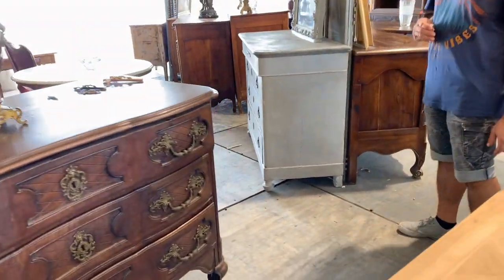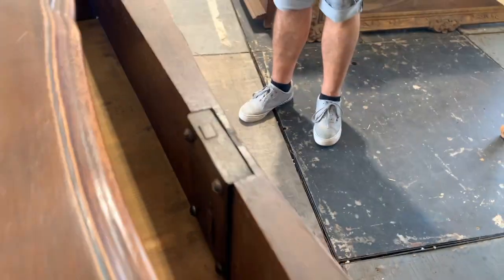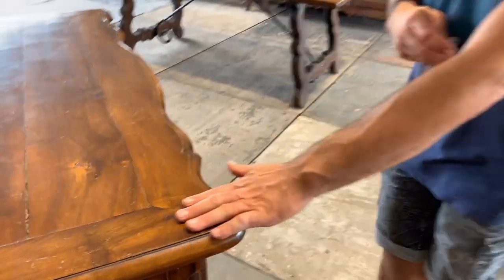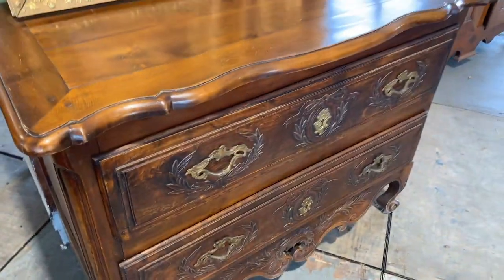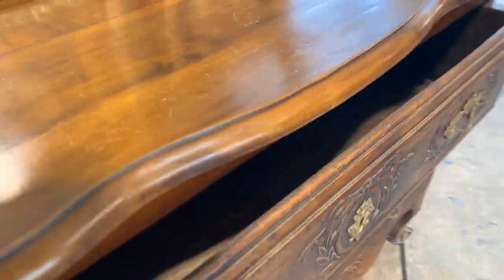So what else do we need to look at? That's a really nice piece. Is this the original hardware? Yeah, we've got original 18th century hardware here. Some nice big dovetails. It's a beautiful piece. All of your things come from the south of France? Yes. Okay. Here's another 18th century piece. And see, this is very common in 18th century pieces, and we've got more beautiful carving on the front.